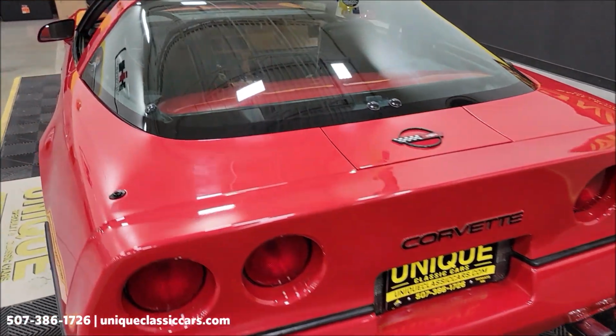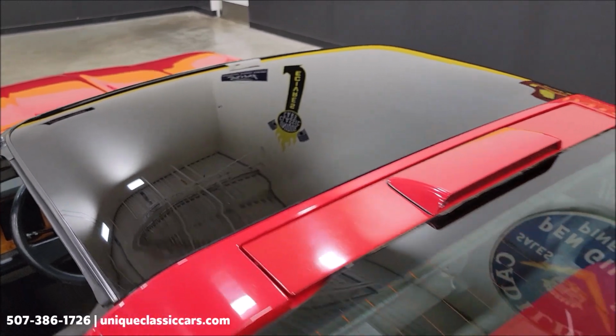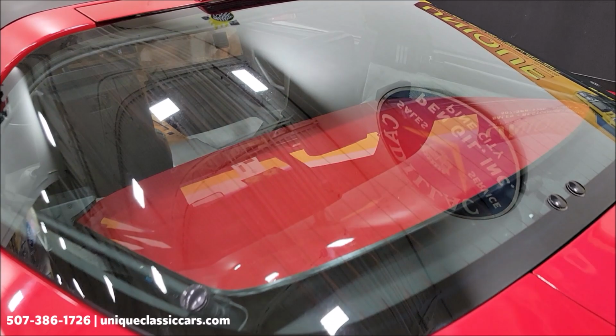This particular car also has the transparent top, which is in it right there, a little smoke transparent top, and then of course the solid color to match top.